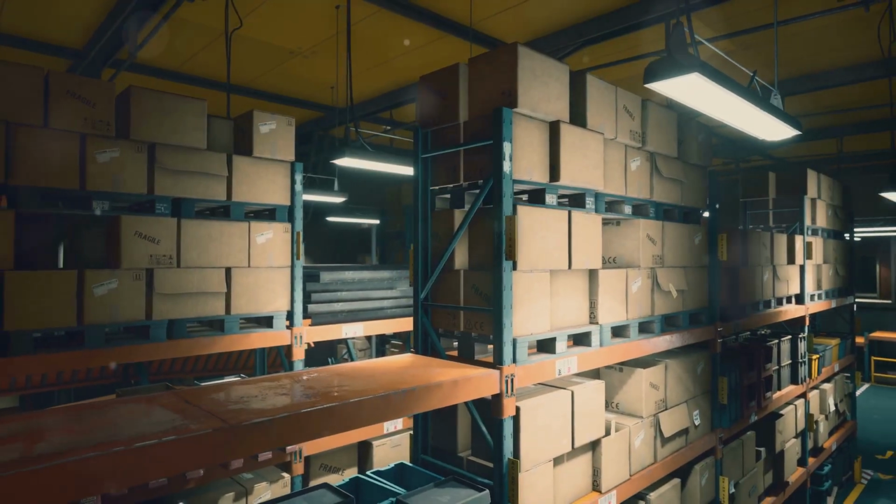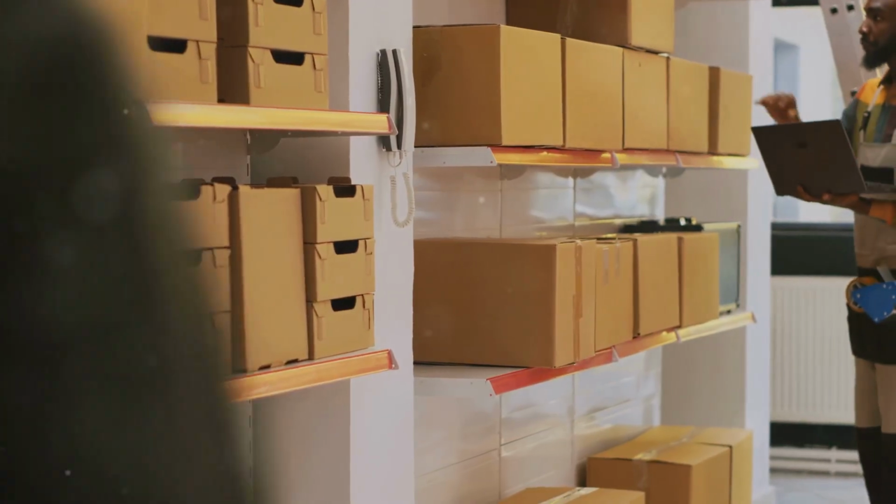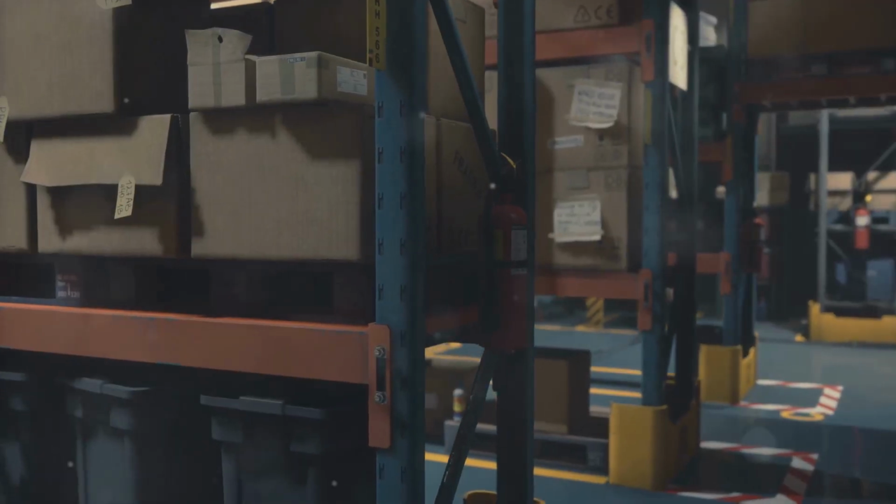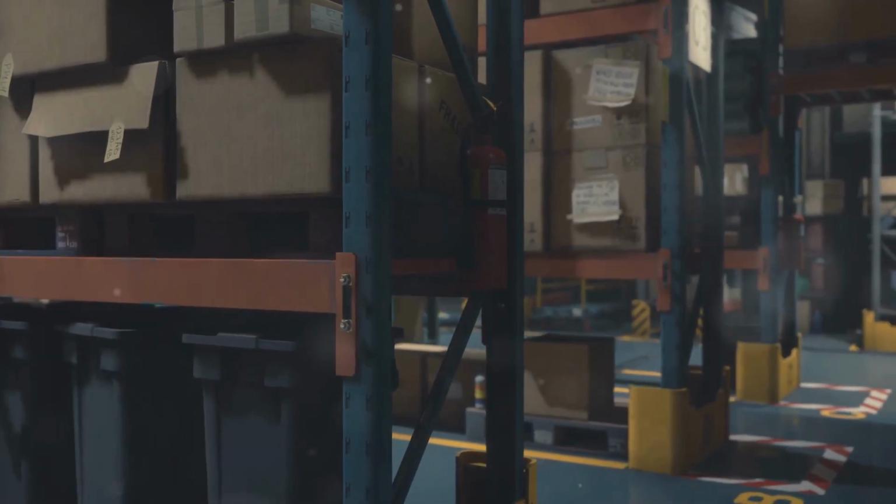Managing your inventory effectively is essential. Avoid stockouts by forecasting demand and replenishing your inventory promptly. Overstocking can lead to storage fees and tie up your capital.